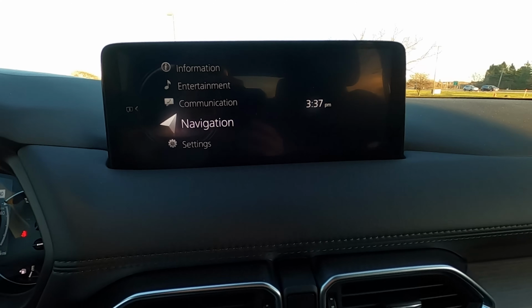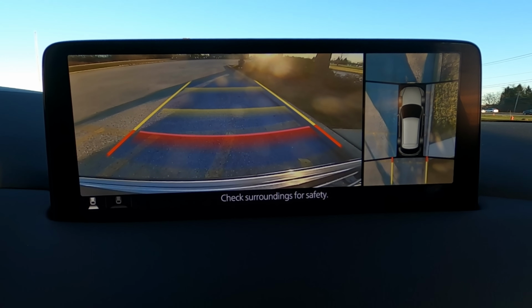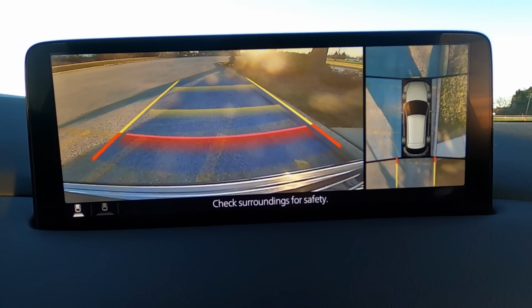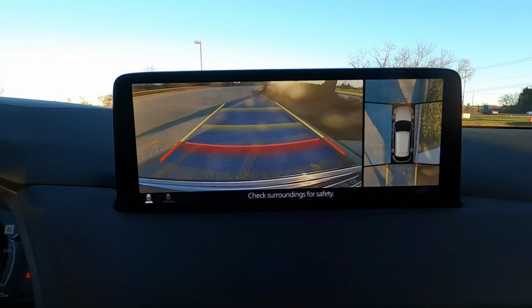And the resolution really stands out when you use the cameras in here. So when I put the CX-5 in reverse, take a look. The rear view camera, nice and big. The resolution is so much better. And look at the new and updated 360 view camera system. Whole lot better with the screen, with the very high resolution screen. This is a big improvement, that's for sure.